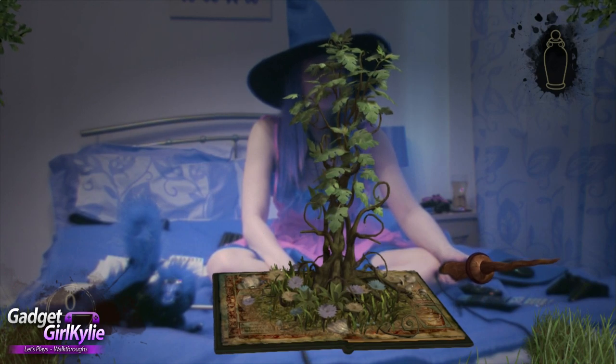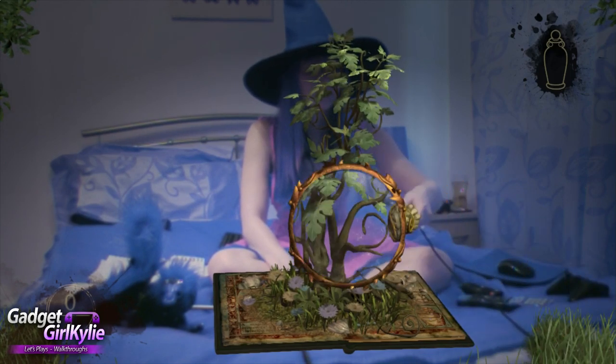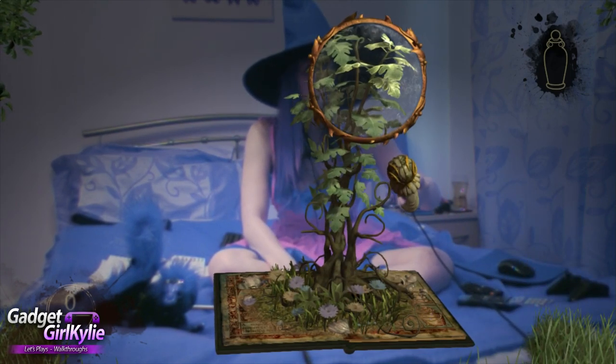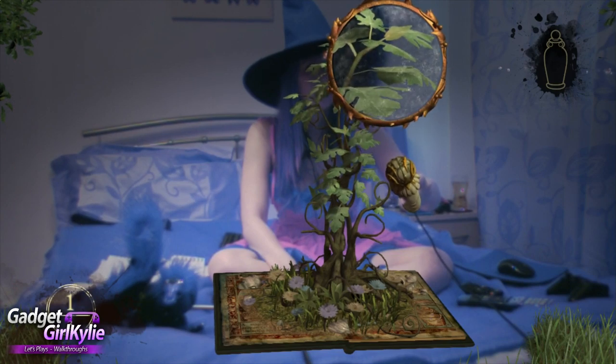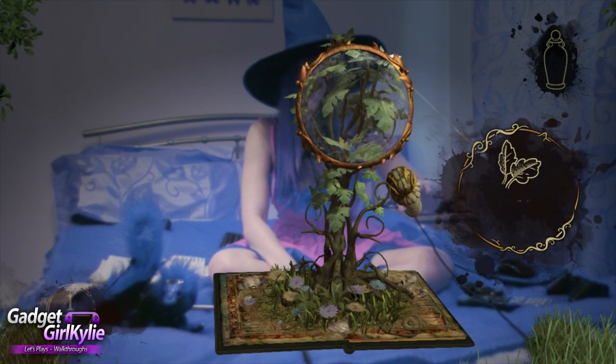Time to take a look. Pick up your magnifying glass. Now, you're looking for the fruit, but the plant's not in season. You'll have to rotate the book around and around until the fruits come out. Hold the move button to read.